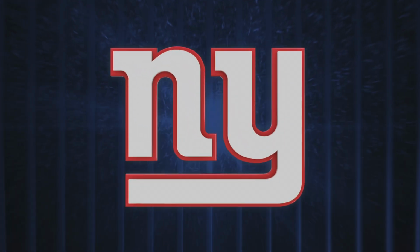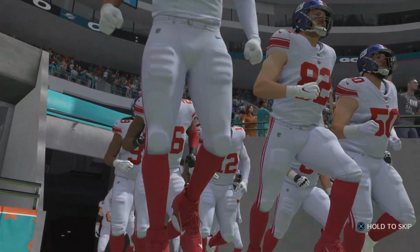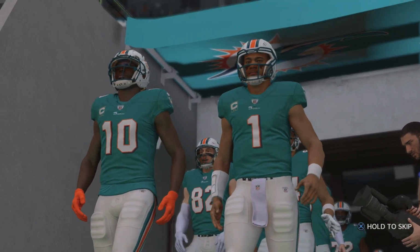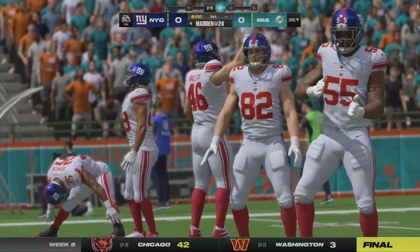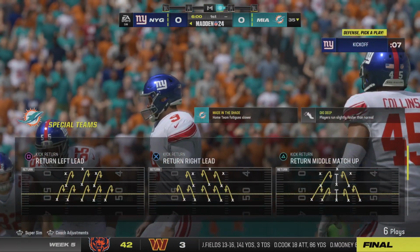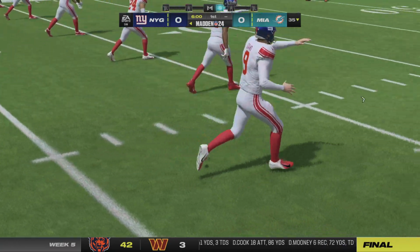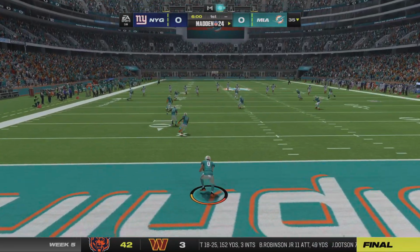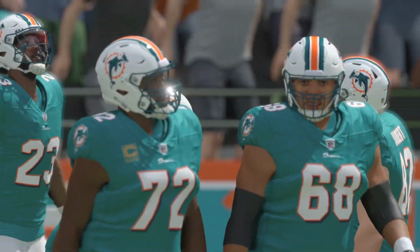EA Sports coverage of the National Football League is on the air. Today we've got a Week 5 matchup in store here, as it'll be the New York Giants taking on the Miami Dolphins. The first quarter of the season already in the rear-view mirror, and off we go in Week 5 on EA Sports. And no run back here, so they'll bring it out to the 25.